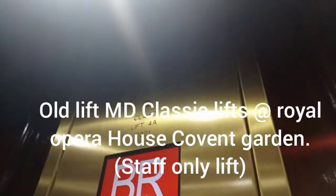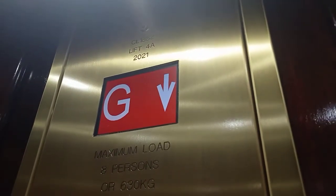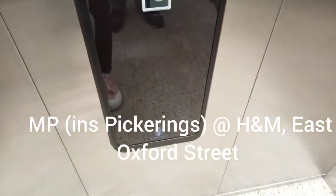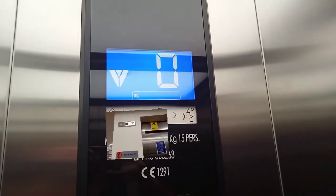Organised by classic lifts. Wow, very classic, isn't it? Royal Opera House. Ground level. Doors are closing. This lift is moving down.